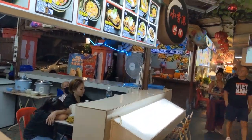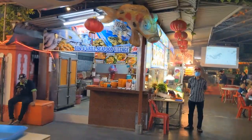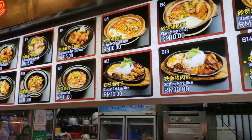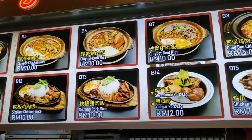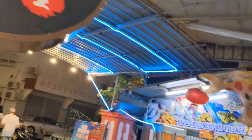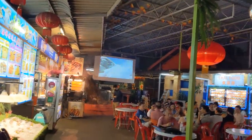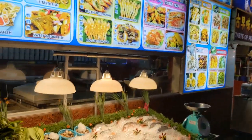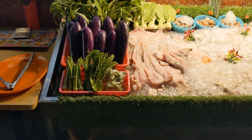Down here you see a lot of seafood. There's some more Hong Kong on your left side. Up here, that's Hong Kong cuisine. Clay pot chicken rice, that's always a good choice. Clay pot beef rice. I've never had it with the beef. I may have to give that a shot. And it looks like there's some Thai restaurants, which you know we love our Thai food. So Thai food always has a look at the vegetables. Good eggplant.